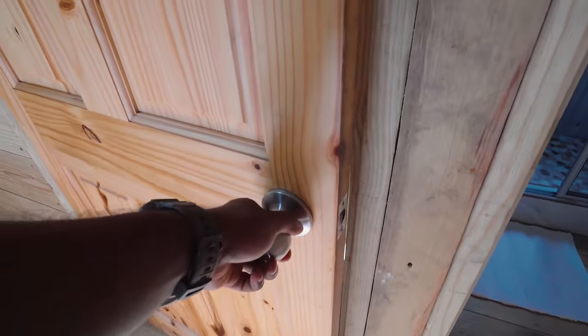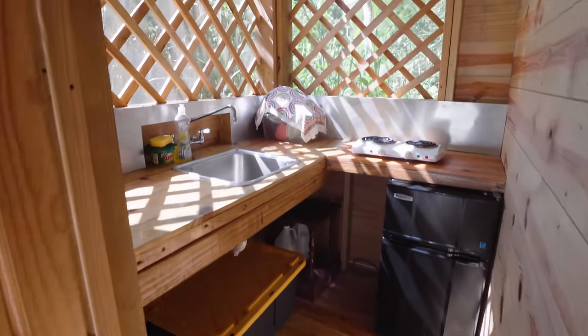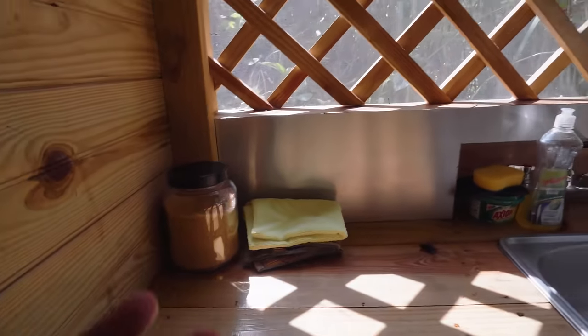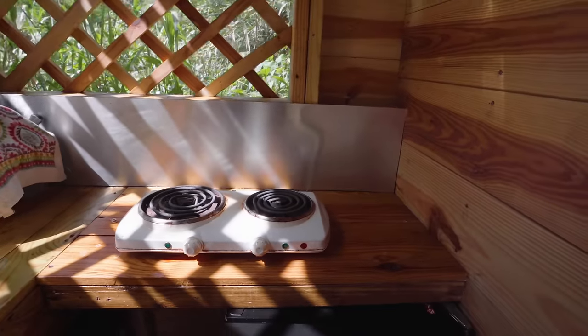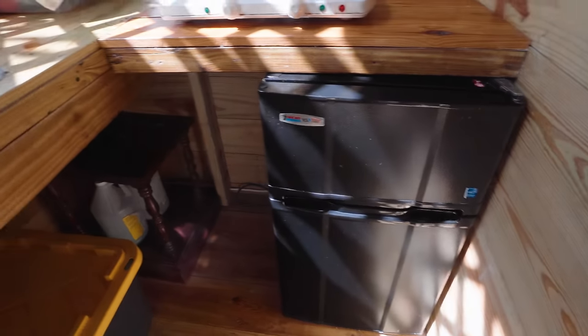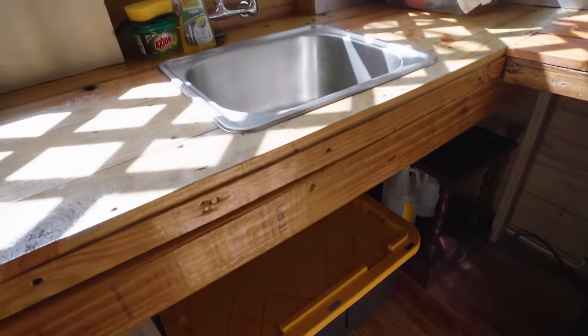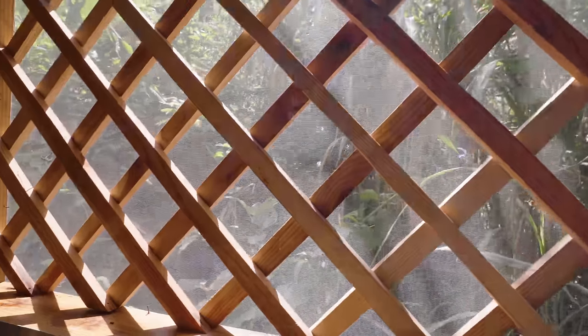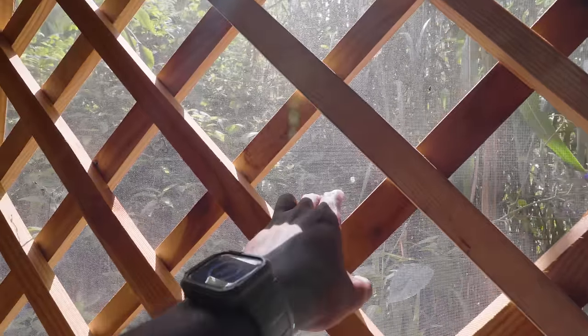And then the last room adjacent to the bathroom is a small little kitchenette. Got some sugar, a little cooktop there, stove. And I think some cutlery is in there as well. I never noticed this, but it actually is open. It feels like an outdoor kitchen in some ways because it's not enclosed.